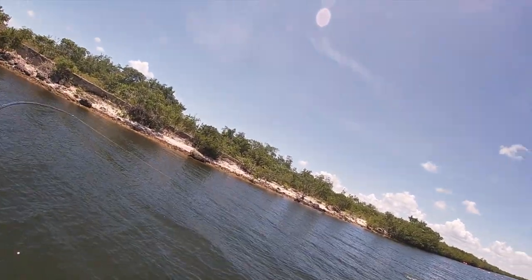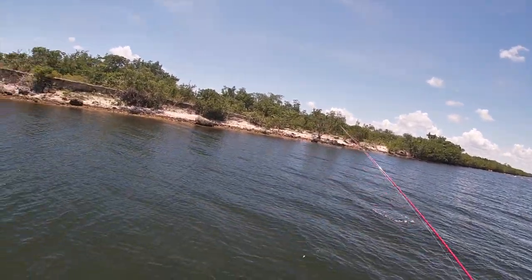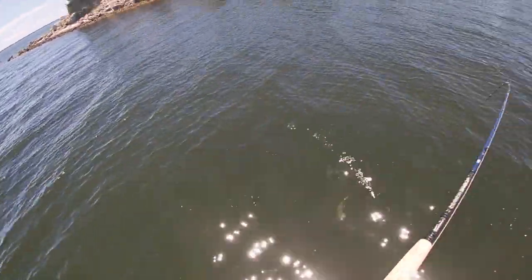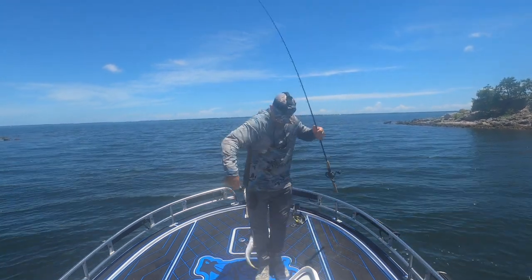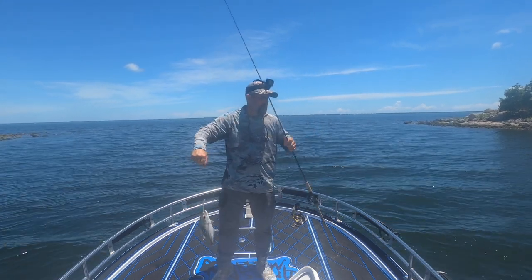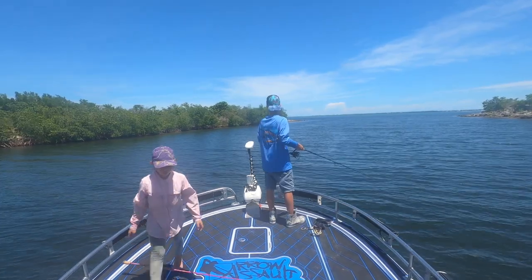Oh, there's one. There you go. Open your bail. You got him. Keep an eye on him, Ellie. Oh, that's a nice one. A little bit bigger one. Woo! I saw one. Ellie, you're gonna have to cast it out there farther, honey. But I saw one right here. So hard to hook on.